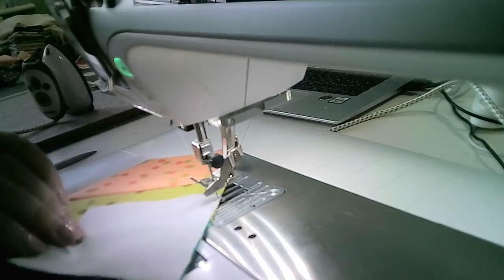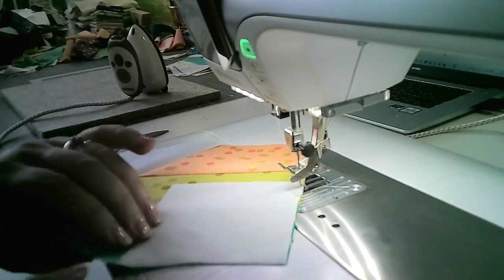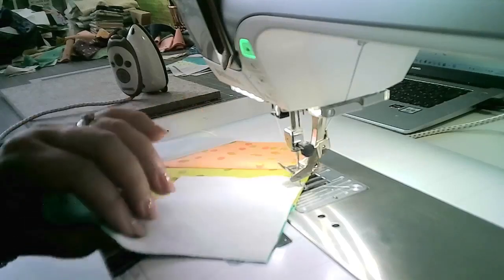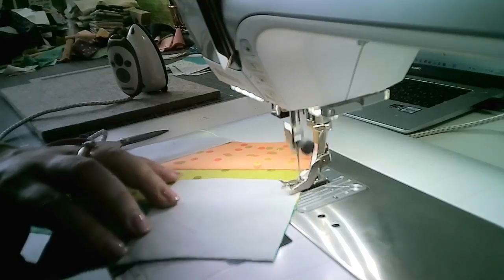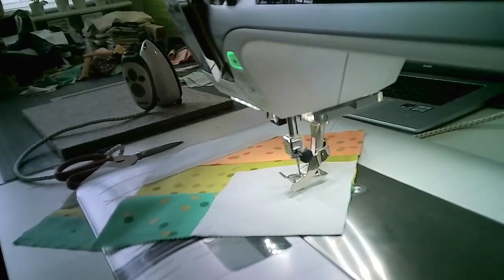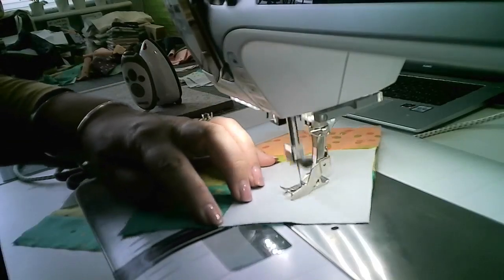Now I'm hoping you can see this. No, I don't think you can. Let me just move this camera this way a weeny bit. Hopefully you can now see. This point I'm going to put right on the middle line of my seam guide tape. I'm not going to worry about what this needle is doing. I'm just going to concentrate on keeping, oh, no, now I've dropped the camera, hang on. There we go. I'm concentrating on keeping this point on that line, like that.